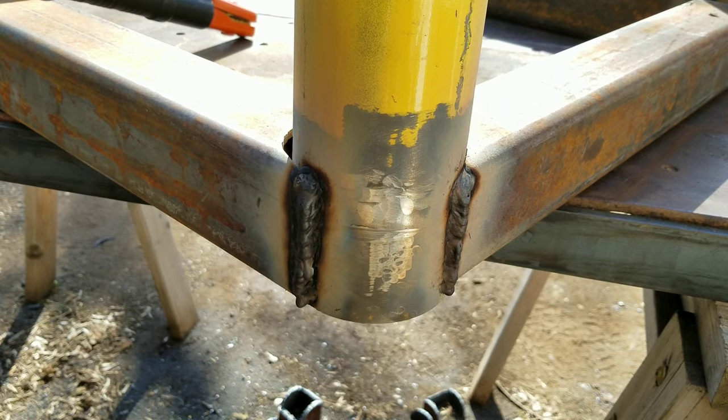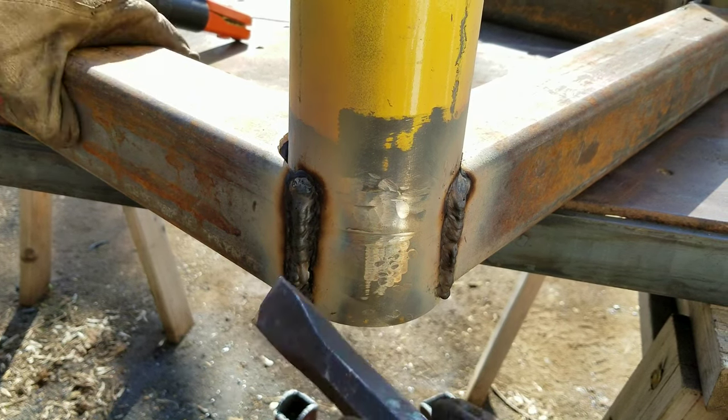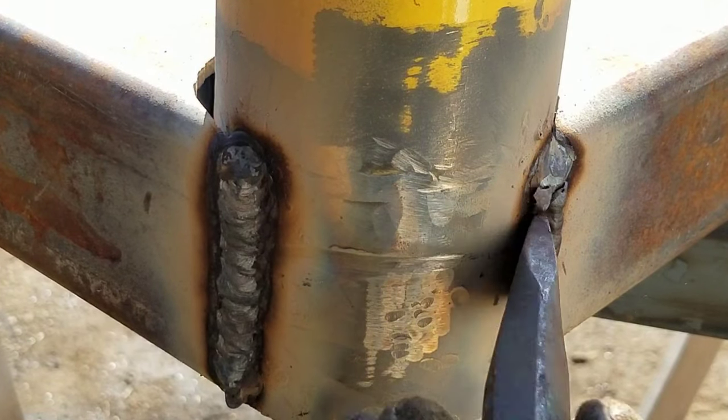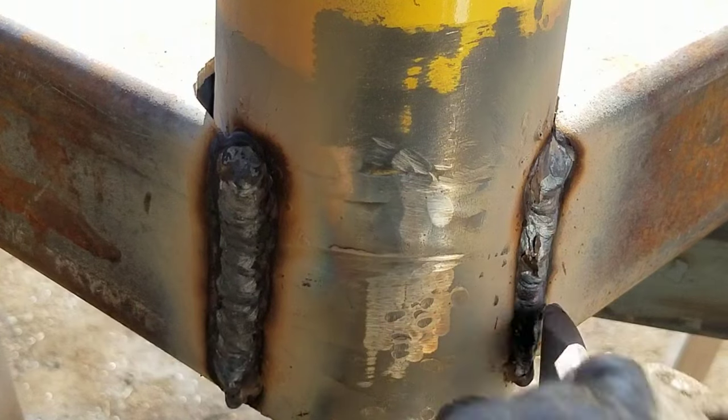A little rusty on my chip and chisel here. That's not too bad. I've done worse.